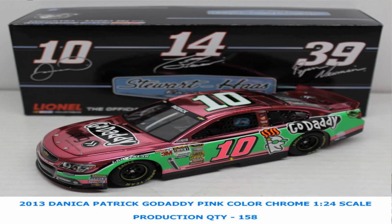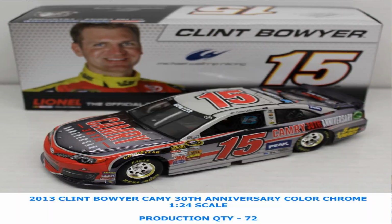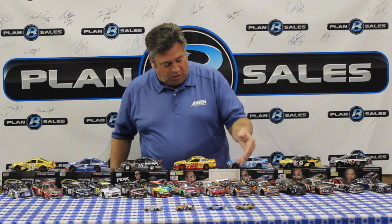When we look, here's Danica Patrick's GoDaddy.org car that she had with the pink paint scheme in the color chrome finish. And the 30th anniversary of the Toyota Camry was last year. This is Clint Bowyer's color chrome finish.